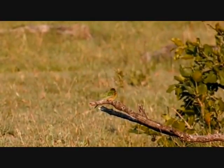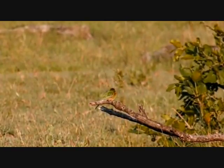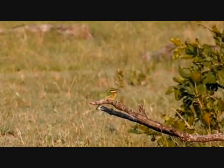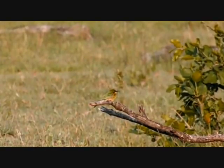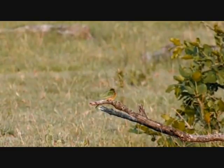I am so sorry, everyone. I don't know what's going on with Jigga and myself and Dobby today, but we have gremlins abounding. But anyway, we're back with our beautiful little bee eater doing his hawking or perch hunting. He is also looking for similar insects to the lilac-breasted roller.